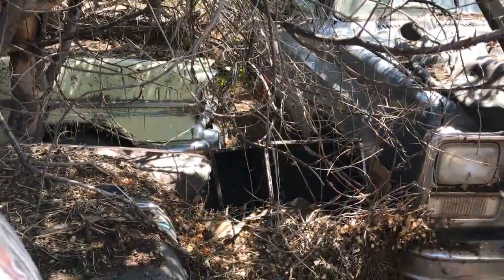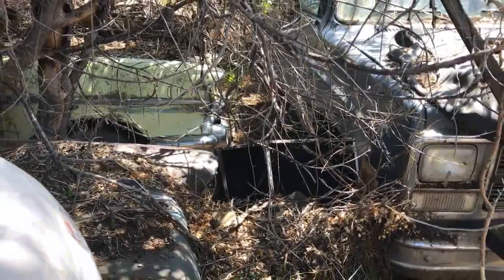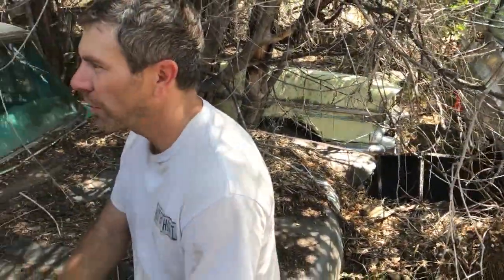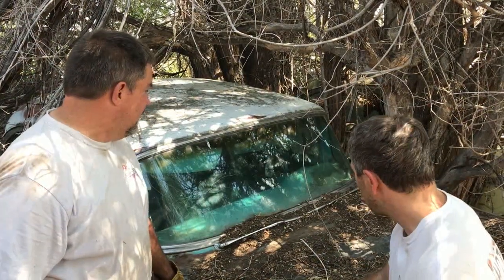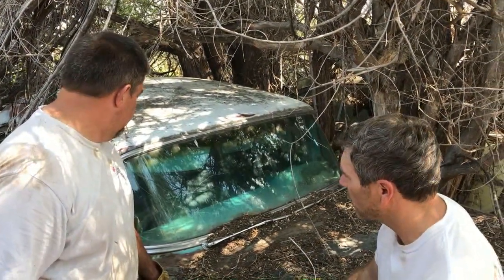But where do you find two 57 Bel Air two-door hardtops? Anywhere. In any condition. But this one looks like it's in pretty good shape. Yeah. Doesn't look like there's any accident damage on it.